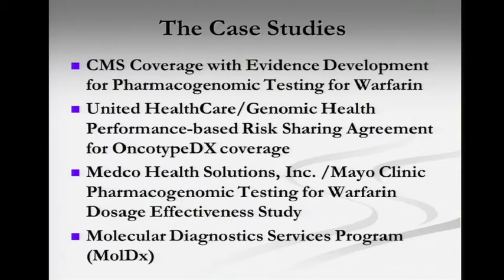The first one is the one that I think Mark mentioned yesterday. In 2009, CMS announced that for pharmacogenomic testing for warfarin, they were going to start a coverage with evidence development policy. And what that means is that they're willing to pay for warfarin testing, but only if a patient is in a clinical trial. So Jeff Roche presented from CMS, and then we had a representative of Everson Genetics, who is funding a clinical trial to look at the impact of warfarin testing on hospitalizations and severe clinical events, and they're expecting that research to come out at the end of this year.